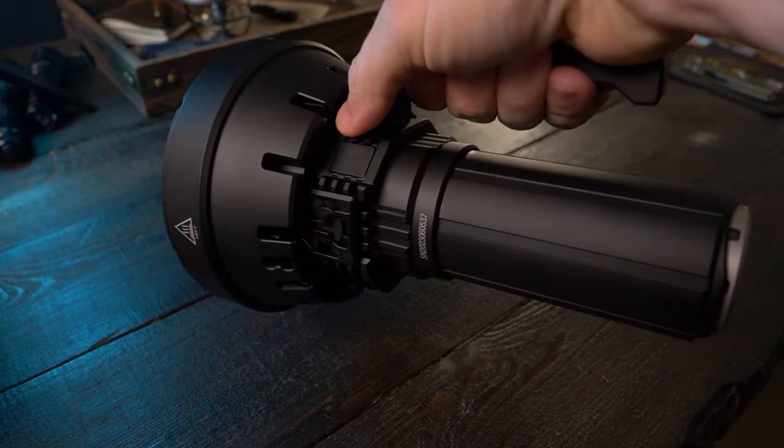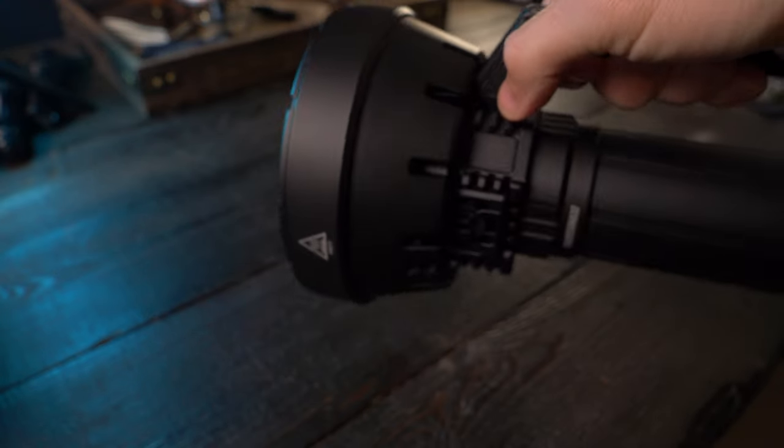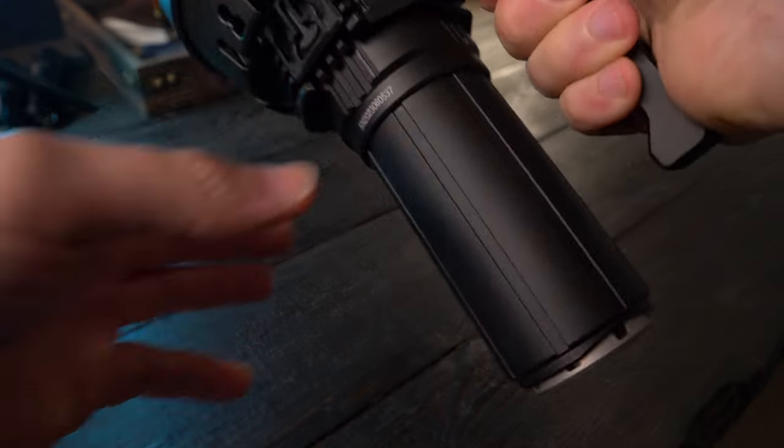It has a 0.5 meter impact rating and has a dust and waterproof rating of IP56, which basically means it's rainproof, it is not submersible. And the Imalent SR32 comes with a 2-year warranty.